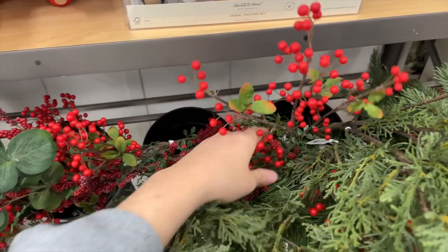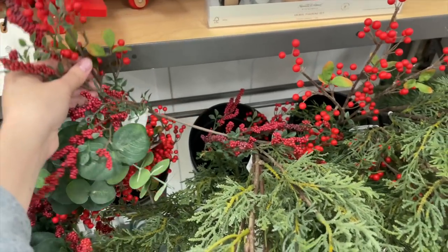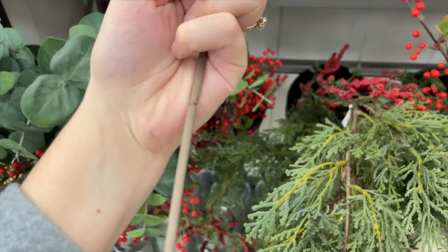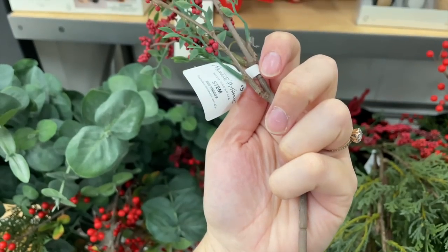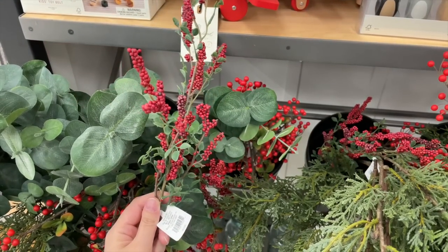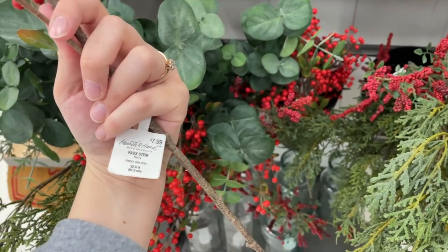They also had a couple different berry picks to choose from as well. Some of them were $7.99, and I believe some of them were $5.99. I can't remember the exact price, but anyway, they were both really pretty, and you can mix and match and make your own little arrangements if you want. And then they also had matching arrangements that were already made up that would go with these as well.